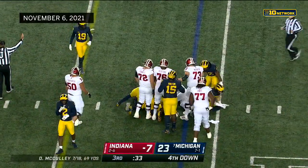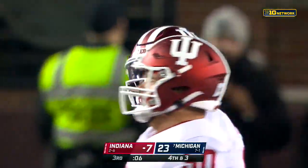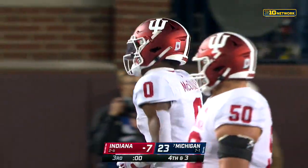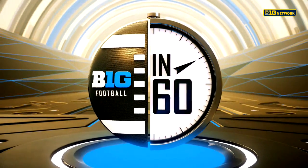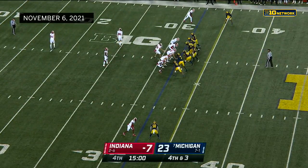DJ Turner off of the edge from his corner spot. Making it 4th and 3. Don't you have to consider going for it? And so that will bring this third quarter to a close. Michigan 23, Indiana 7. So 4th down and 3. Punt team goes out. DJ Turner goes back to return it.